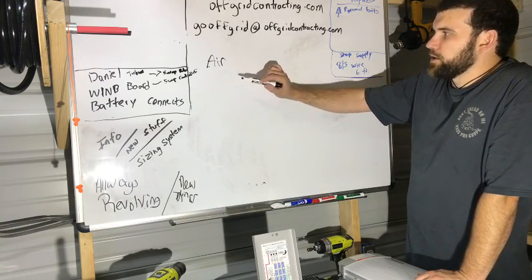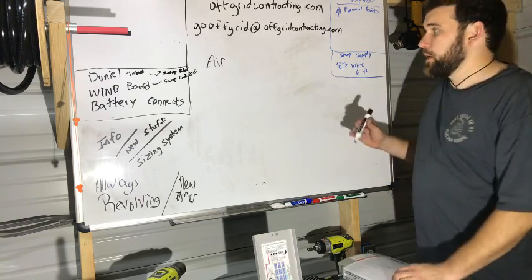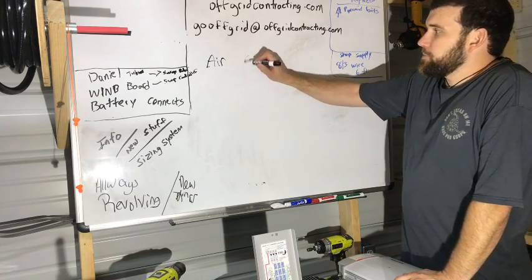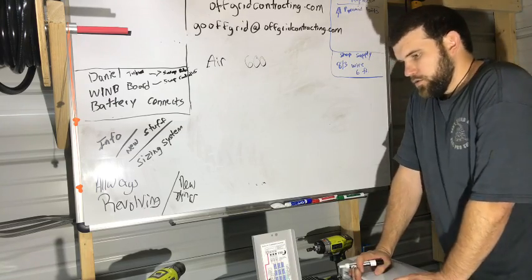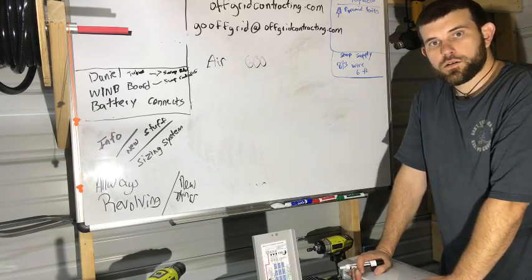If you've got to run a regular air conditioning unit, like a small window unit, something like that, that's about 600 watts to run.